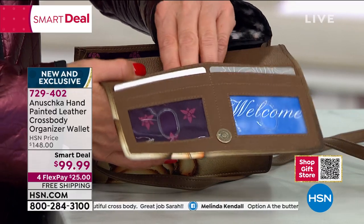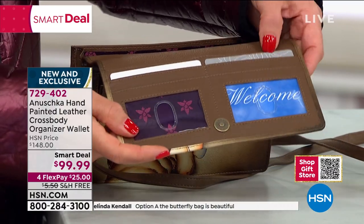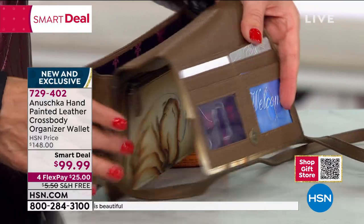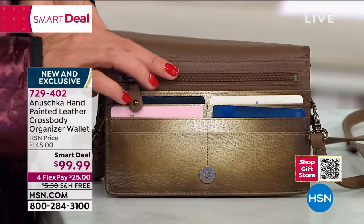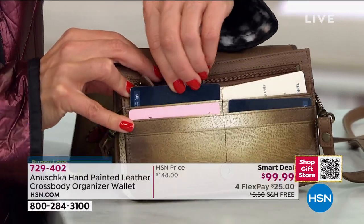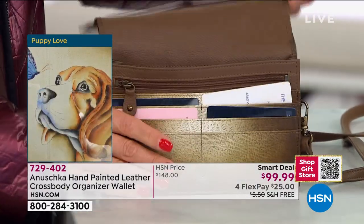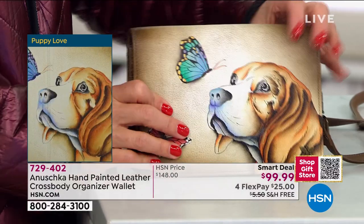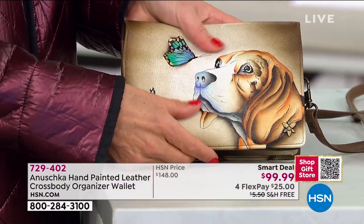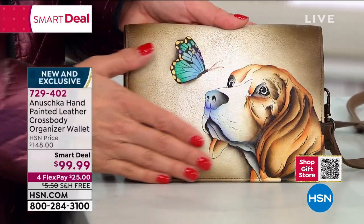And then look at the organization. The reason you will not put this handbag down, and this literally becomes your go-to handbag, your go-to wallet, your go-to solution for everything, is because you can find your cards, you can find your ID, you can find your checkbook, your phone, your lip gloss, your sunglasses, your readers. Everything is at your fingertips. Look how soft and supple the leather is. You can really put a lot into it and never have to compromise for space or the things you need to carry. Well, look at that face. You know which one I love, Puppy Love. I'm a huge dog lover.